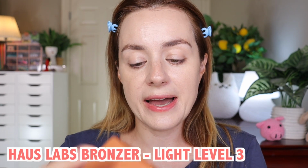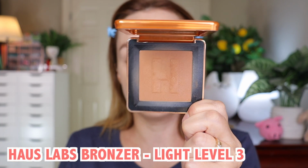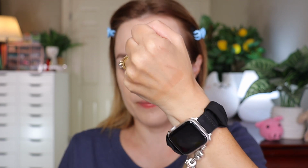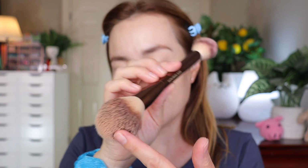Okay, let's move on to bronzer. For bronzer, I haven't used this one in a while. This is the Haus Labs Power Sculpt Velvet Bronzer in the shade Light Level 3. It's really pretty. Look at that. I love this type of bronzer. And for this, I'm going to use my favorite brush, which is my Hourglass Duo-Ended brush, and go with this big fluffy one. Runs up the face.